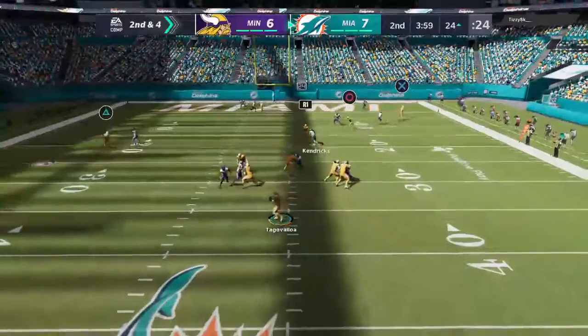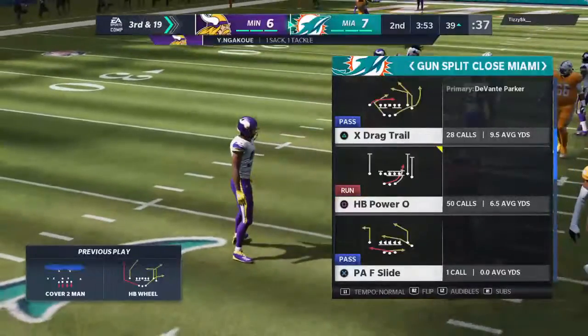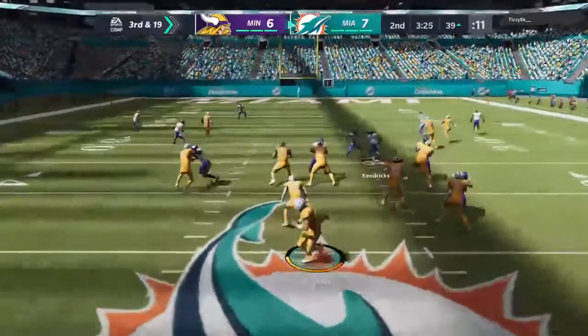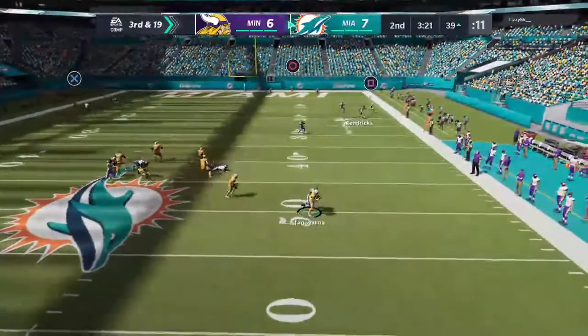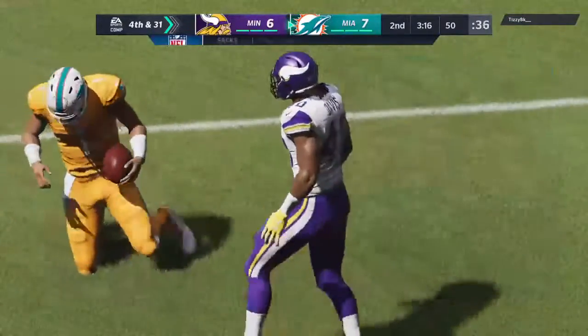Tagovailoa to throw on 2nd down here. And a big loss here as he's taken down. That's Yannick Ngakoue with a sack. So now after the sack, Tua and the Dolphins are staring at a 3rd and long. Throwing now is Tagovailoa. Under pressure again, and down he goes again. The sack by Todd Davis.